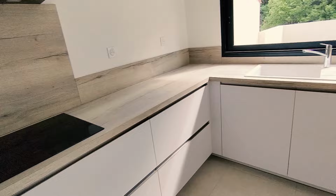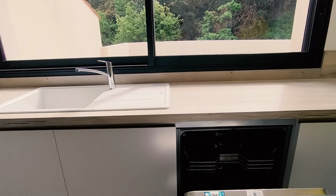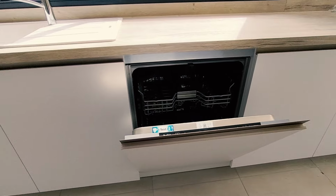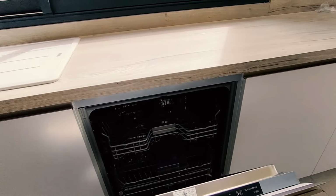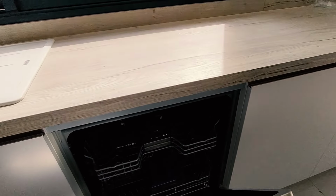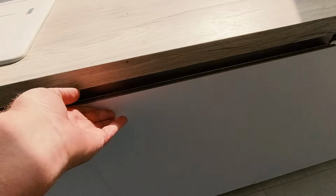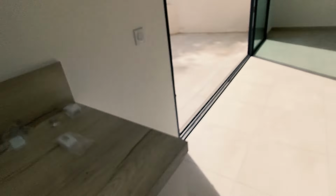And go over and kind of show you what the dishwasher setup is here. But, again, very nice to have that, and conveniently located. That's the quick kitchen tour. So then we're going to go out to, this is kind of the big reveal here.